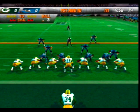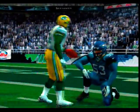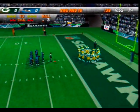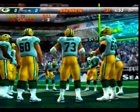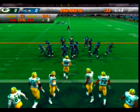Only one man back. Tucks it away. Boyd is there for the tackle for no gain. Good play by the linebacker to get into the backfield and stop the play for no gain. I'll tell you, that comes from watching a lot of film and knowing the tendencies of the opponent. That was a heck of a play. Second and 10.